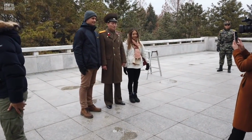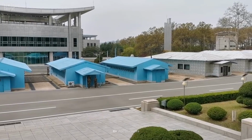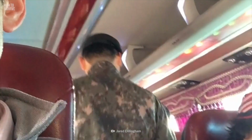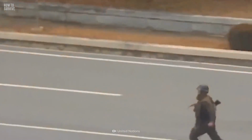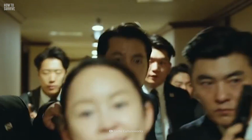Citizens from other countries can apply for a visa and access the DMZ from North Korea, but it's usually easier from the South. Make sure to book your appointment about a week before going, and do not forget your passport. Make sure you're paying attention to your surroundings. Things can get intense real fast. If tensions arise at the border, your tour could be canceled at any moment.